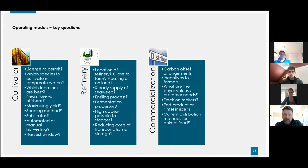There are a lot of operating models here that could be operationalized across the space. But in each of them, there are a lot of open questions in terms of how you make this happen. It is new for us, and really, there's licensing and permitting on cultivation, which species, locations, yield, how do you maximize yield, and many more things that you can see over here. From a refinery perspective, where do you locate it? Because the bioactives in the product only have a certain shelf life, so how close does it need to be to the farm? Can it be floating? How do you get a steady supply of seaweed to ensure that the biorefinery is actually profitable and viable? And other questions there.